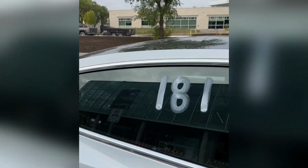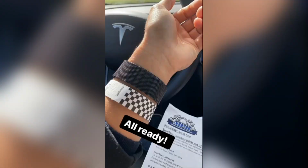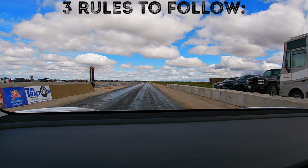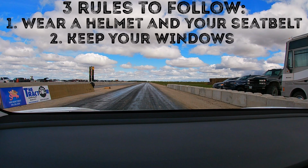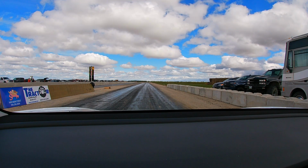After you're done signing in, they give you a number that is assigned to your car, and also you get a race bracelet to start racing, and you're off to race. So it's nothing complicated. When you get to the tracks, there's just 3 rules. Number 1 is obviously wear a helmet and your seatbelt. Number 2 is you need to have your windows up, and number 3 is turn off your air conditioner.